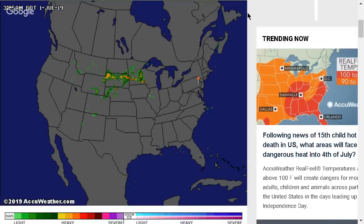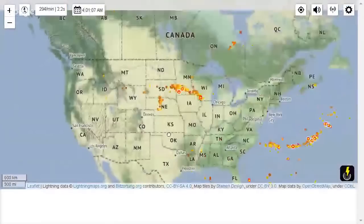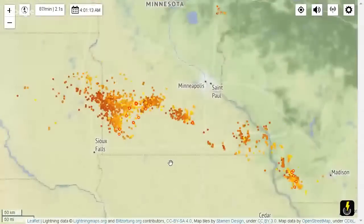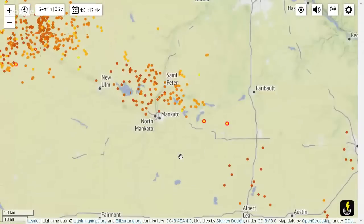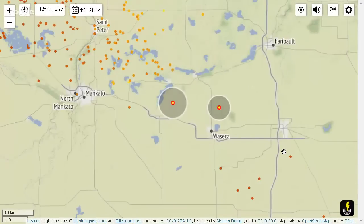Here's a U.S. Doppler radar. Some heavy storms in the north-central U.S. once again. There's a lightning map. If you don't have lightningmaps.org, next time you hear thunder, check it out. Mankato. Waseca. There's thunder rolling in Waseca.